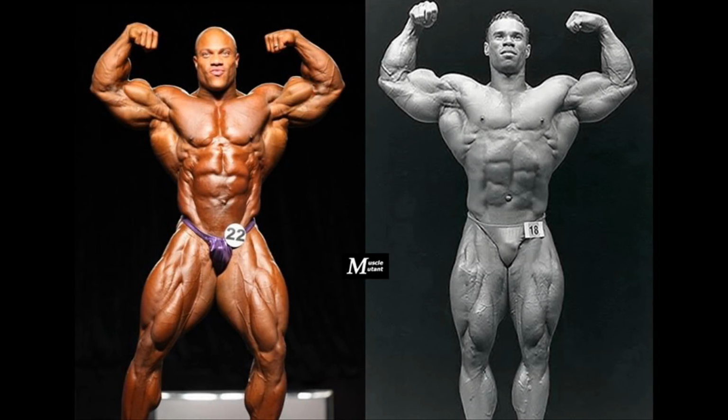The front double biceps clearly shows the superiority Phil has in his biceps over Kevin. His biceps are peaky, huge, and extend long enough to connect with his massive forearms. Kevin's biceps were not that impressive compared to those of Phil in this pose. They both look aesthetic with great V-taper and small waist.